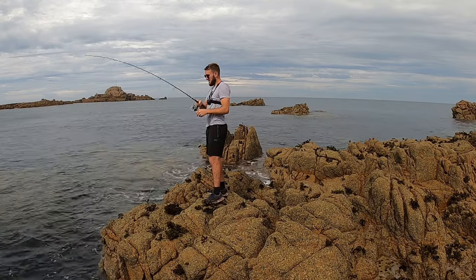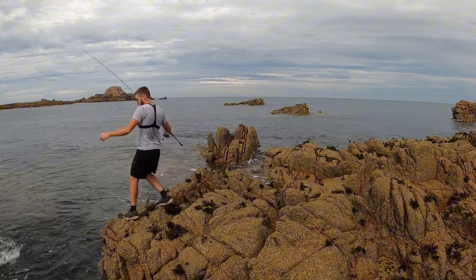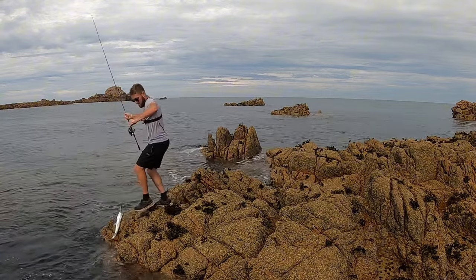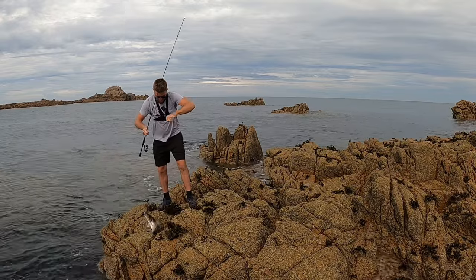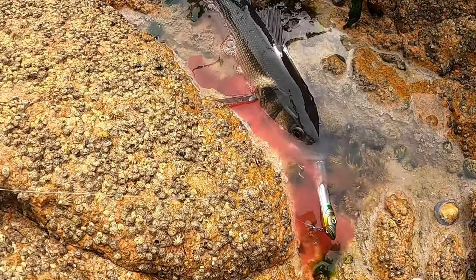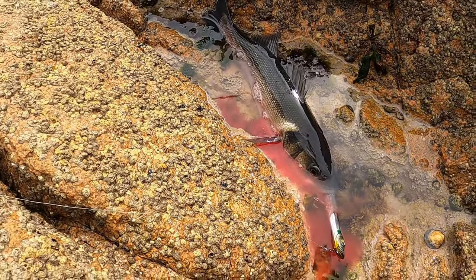Not a bad fish. Beautiful, he's just gone fat chink, eh? Lovely job. Right, I'll get it hooked on. Now that's something I didn't want to see. Look how heavily bleeding that bass is. I don't see that one going back. He's taking it right into his gills.